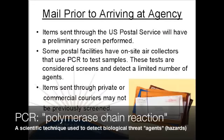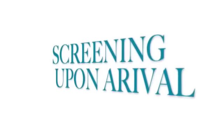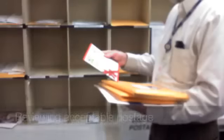Items sent to the U.S. Postal Service will have a preliminary screen performed. Some postal facilities have on-site air collectors that use PCR to test samples. These tests are considered screens and detect a limited number of agents. Remember that items sent through private or commercial couriers may not have been previously screened. As a precaution, mail is screened at all levels.